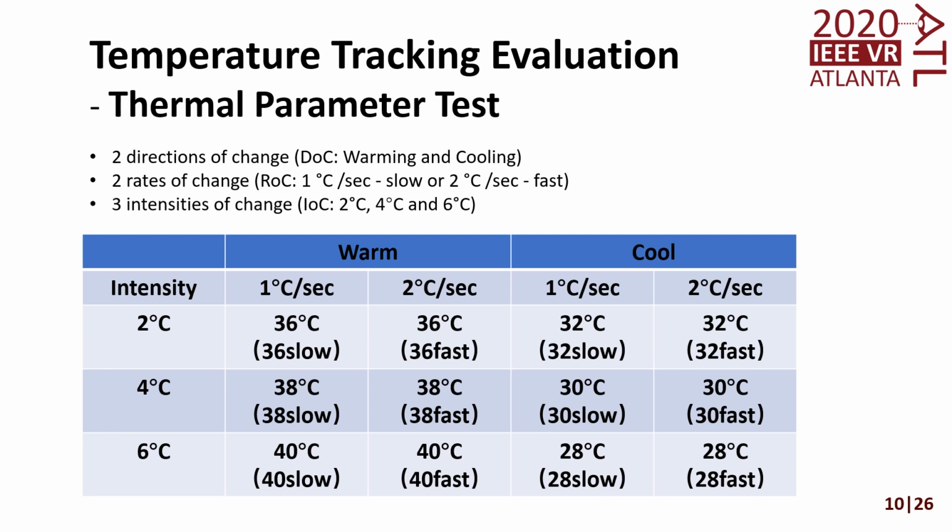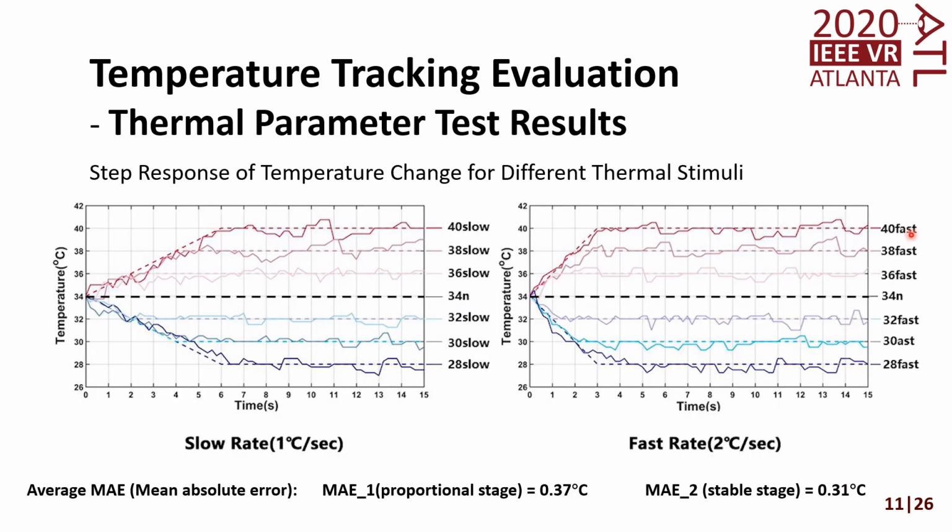We first technically evaluated the temperature tracking performance of ThermAirGlove. We measured different thermal parameters, and we assumed the skin temperature is 34 degrees, which is neutral for most people. Then we set 2 directions of change, warming and cooling, 2 rates of change, 1 degree per second and 2 degrees per second, and 3 intensities of change, 2, 4, and 6 degrees. So we tested 2 times 2 times 3, 12 different combinations of thermal parameters, which are shown in this table. Then we measured the step response of temperature change for the 12 thermal stimuli, and we also included 34 degrees as a neutral stimulus, so there were 13 stimuli in total.